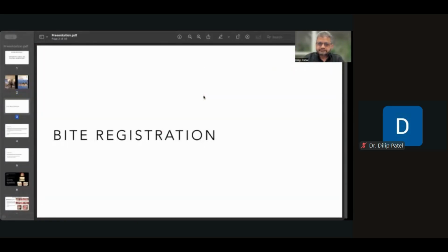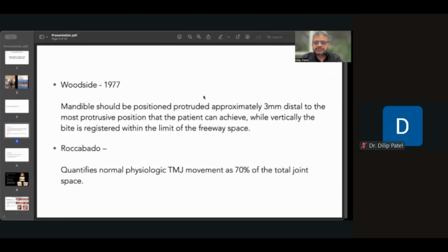Bite registration is a crucial part of twin block appliance therapy for the sagittal activation as well as the vertical correction. Woodside in 1977 said the mandible should be positioned protrusive, approximately 3 millimeters distal to the most protrusive position that the patient can achieve, while vertically the bite is registered within the limit of the freeway space.